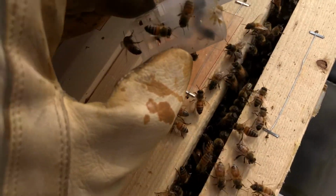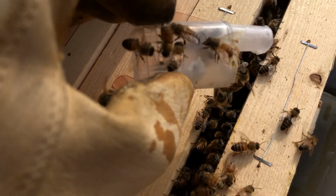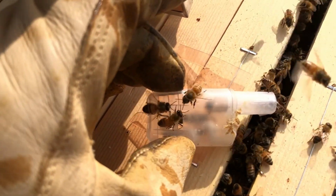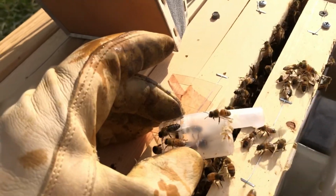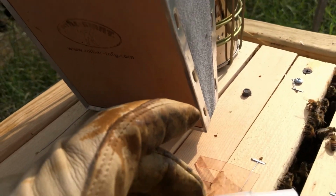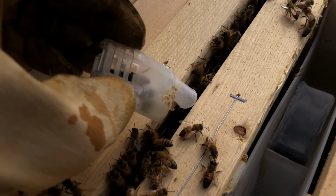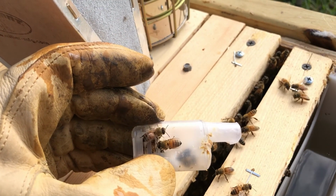Did she come out? It's possible that she came out, you know? No, is that her? The activity in there seems to be very fitful. Okay, what I'm going to do is open this up and see whether they've killed her. Hopefully I didn't kill her, shoving that thing in there. I don't think so. I was pretty gentle.